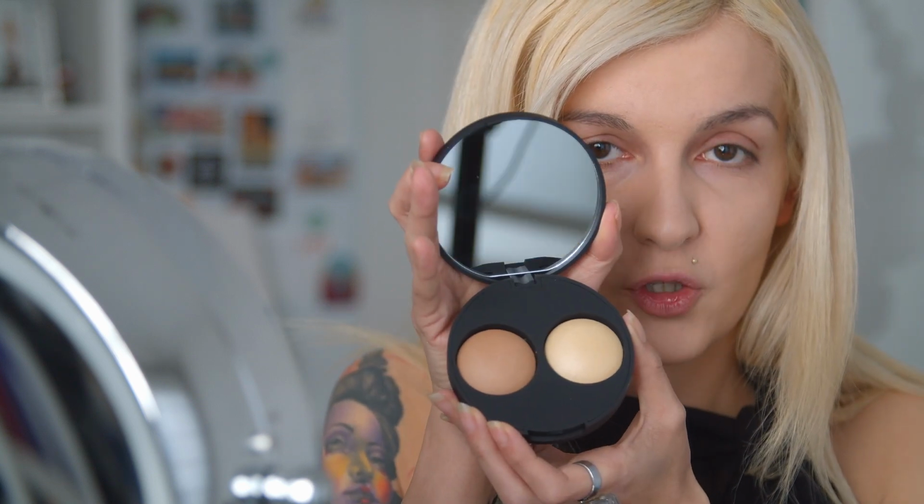This is a really nice packaging, honestly, guys. So nice. Yeah, so let's contour the face. Whoops. I hope this comes up on my skin tone.